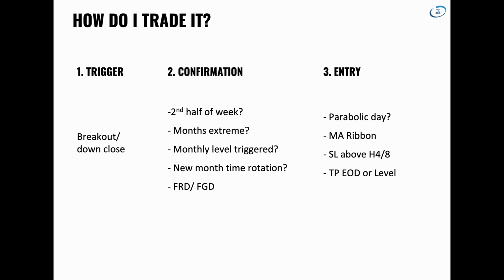Then as a confirmation, once I get the alert, I look at a couple of things, not too many, very simple. I want to be in the second half of the week, so I only look at Wednesday and Thursday signals. Then I want to be at the monthly extreme, preferably the high or the low of the current month. I want a monthly level to be triggered, or if it's triggered, I look even closer.